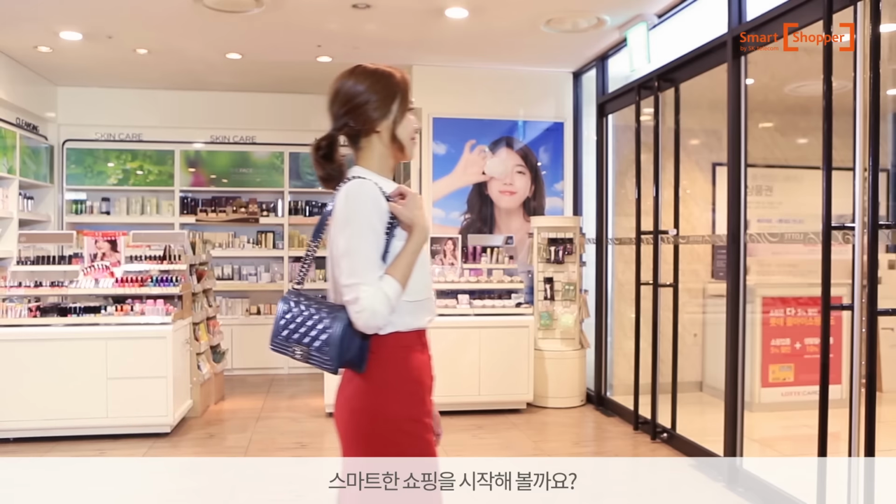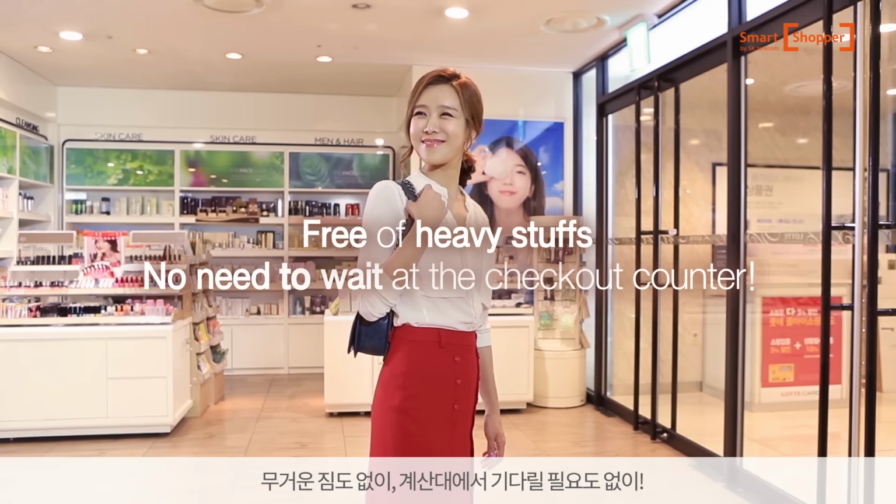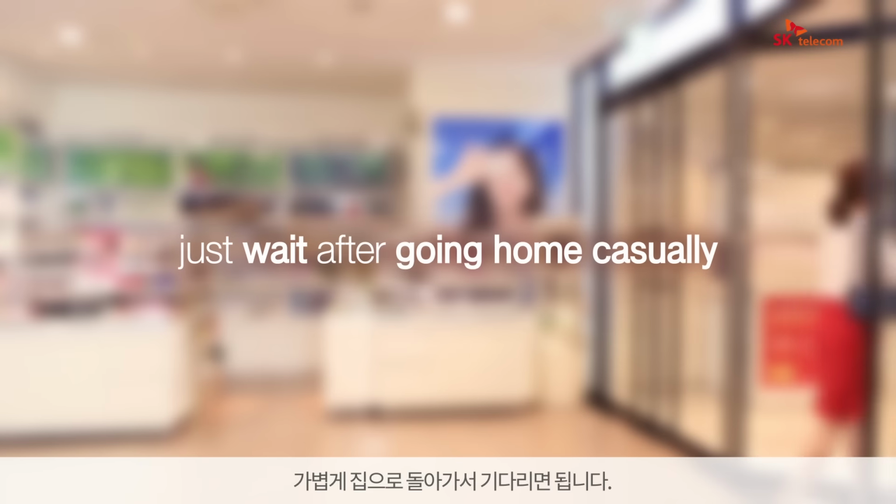Shall we start smart shopping? Free of heavy stuff, no need to wait at the checkout counter. You can just wait after you go home casually.